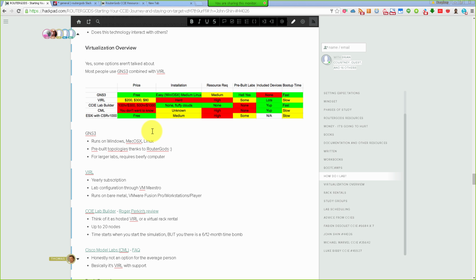But if you're running it within ESX, you've got to boot up the ESX first, assuming you don't run it all the time, and then you have to boot up Viral. You have to load up the topology through VM Maestro. Then you have to start the simulation. So there's a lot of hoops to go through.